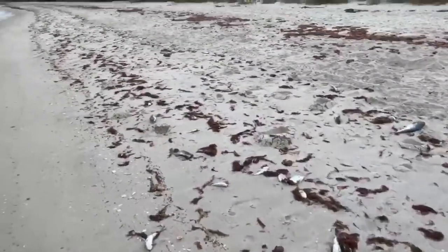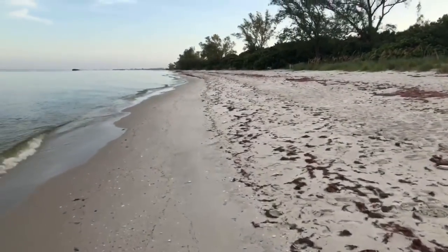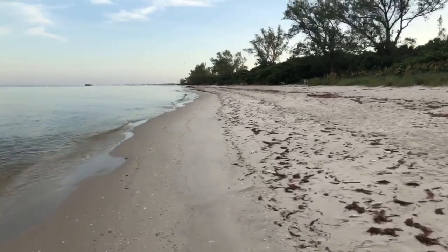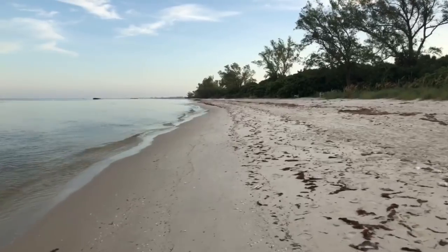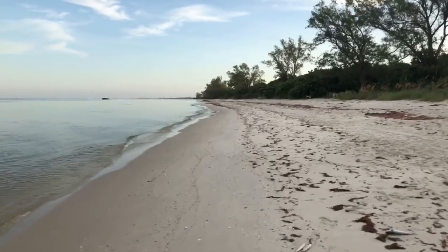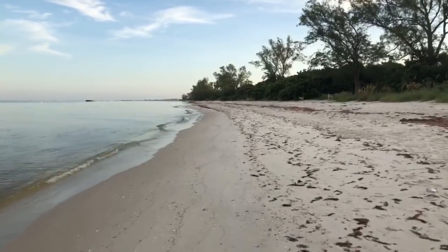A lot of seaweed, a lot of seagrass on the beach. Big piles of seagrass up in area two and three beach. So that's starting to decompose, so that adds to the fragrance.